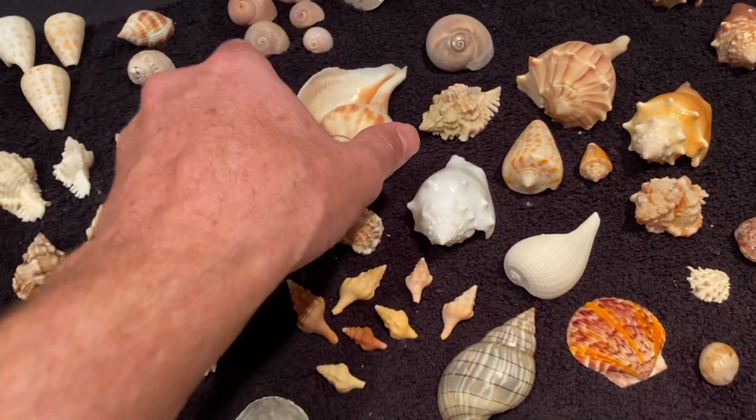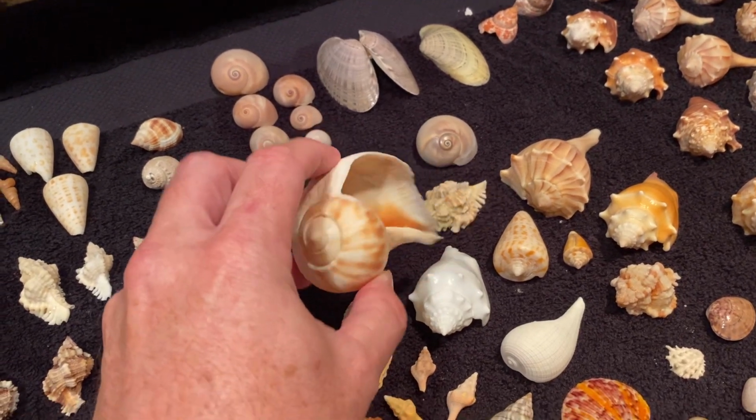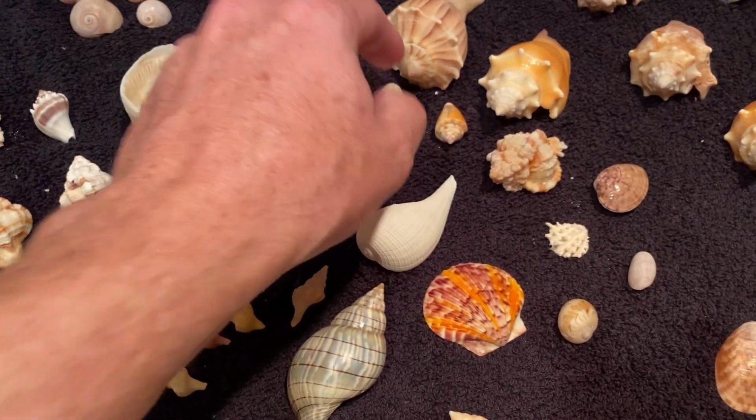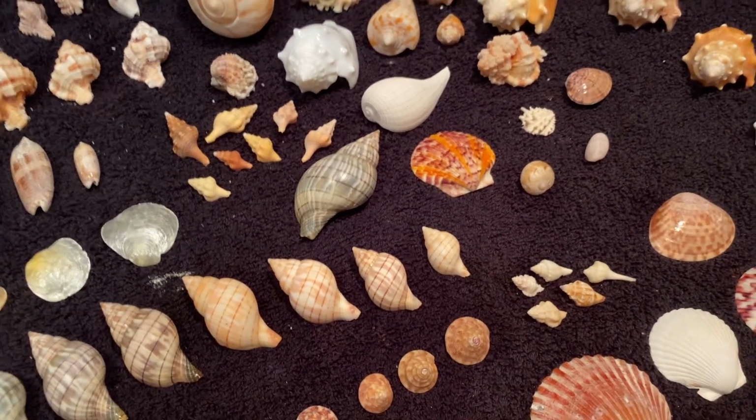My favorite is definitely this parwelk. I mean, it's just so big and beautiful. So happy to find that guy. So other than that, just kind of the cute little story behind that alphabet cone. But great trip. So much fun.